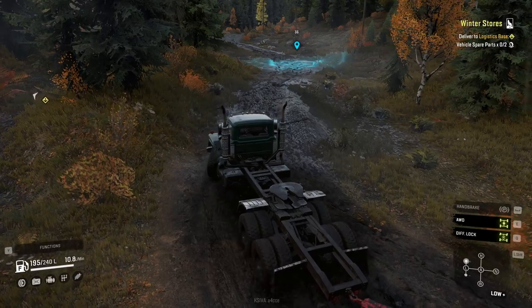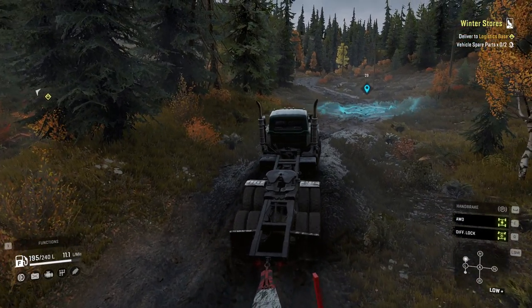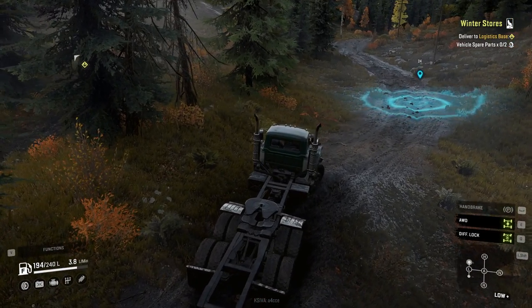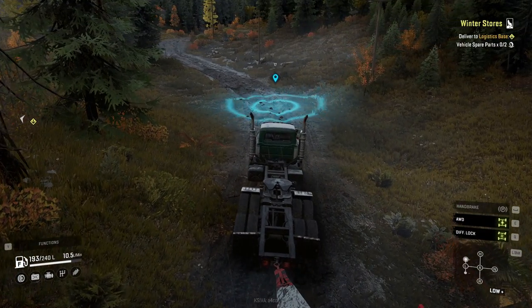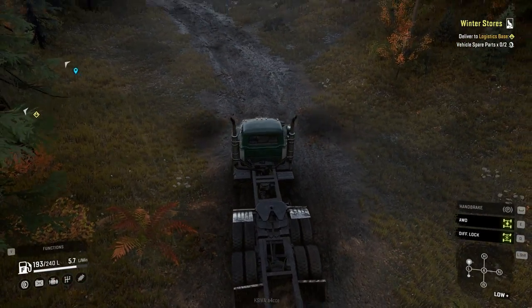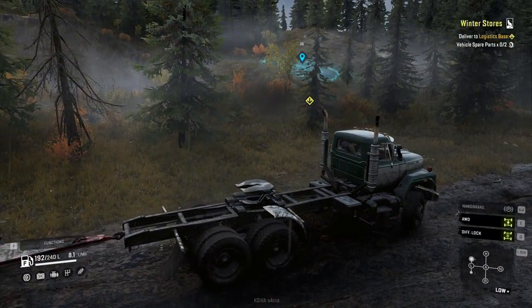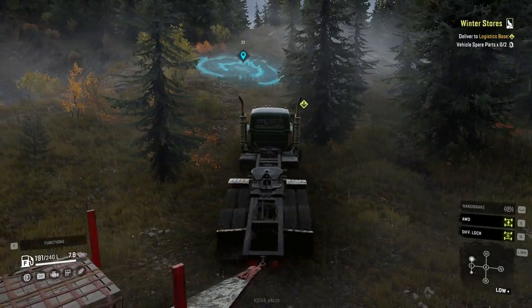Apparently those vehicle parts weigh a significant amount. Be nice to see the weight of that somewhere, I think. When you have an actual semi-trailer, it changes your vehicle characteristics in the upper left here, so it lowers your part weight and stuff like that. But when you have a trailer, I don't think that changes anything. Either way, let's see if we can do this.